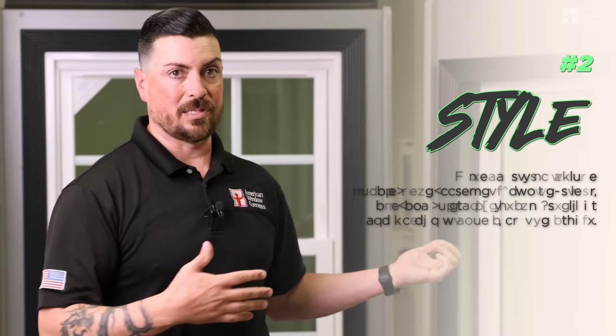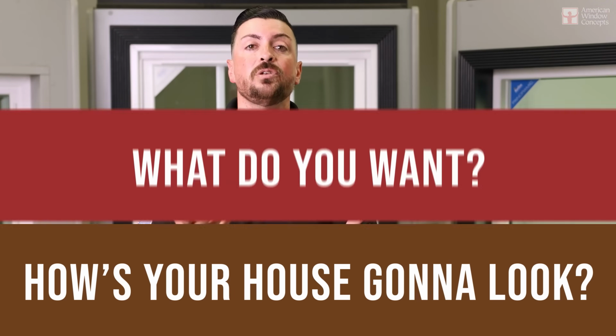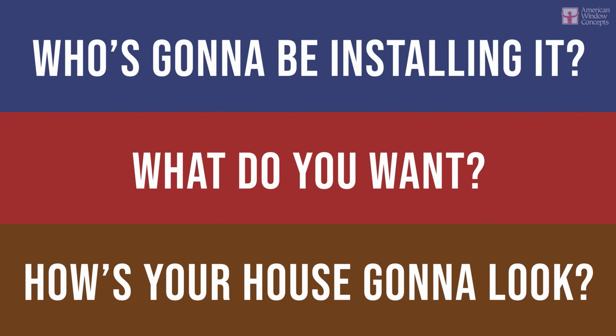Well, what styles of window? So let's say you're going with a vinyl window. Do you want a sliding window? Do you want a casement window? Do you want a single hung, double hung? All dependent on, well, how's your house going to look? What do you want? Who's going to be installing these windows for you? Always look for a company that's going to be reputable, that takes good care of their people. So, look at the track record. I push that on everybody. Look at our track record, for my customers. Look at how we do.